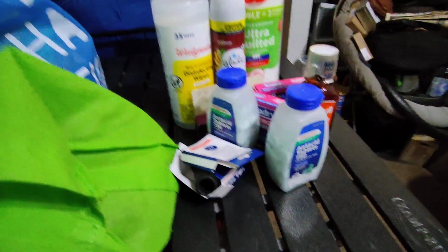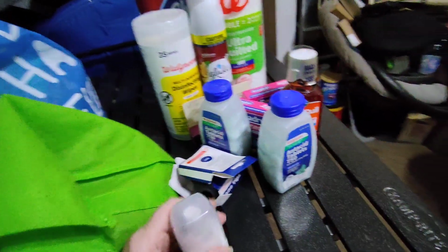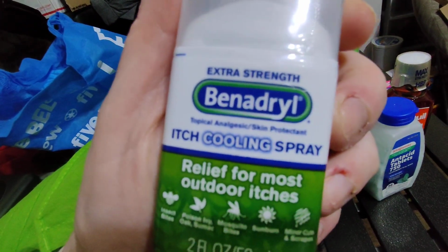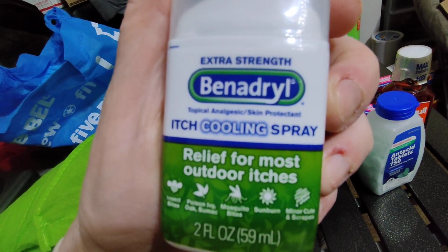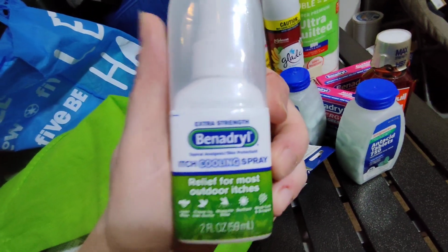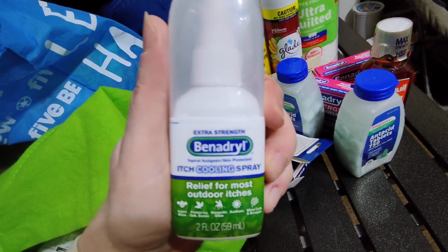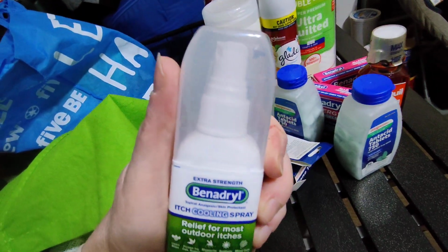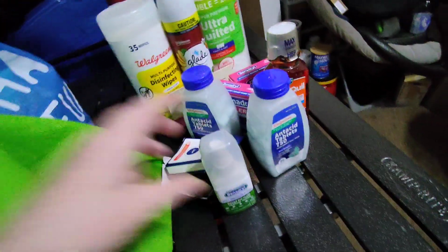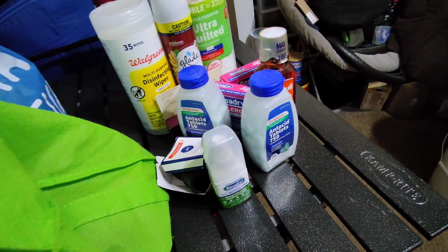I just need to come up with a new handle because it has the curved handle, just like an umbrella handle. Then I also grabbed this Benadryl itch relief spray. So for instance, if you get into something outside and you're in the woods, or you're going through tall grass or whatever, you can spray this on the area to relieve that itch. So something like that is a very good thing to have in your medical preps.